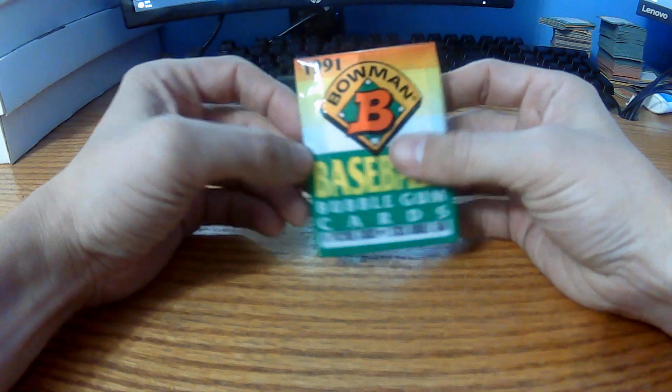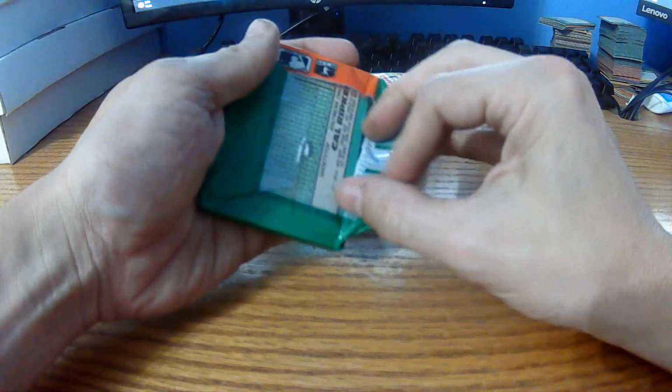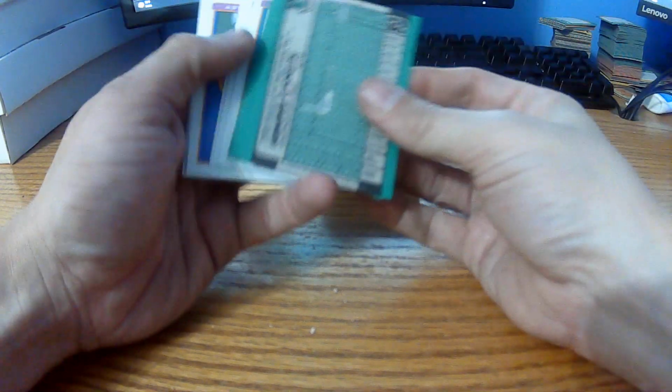All right, so now we're going to go over to 1991 Bowman. A lot of good rookies in here. They seem to be pretty hard to pull, but hopefully we'll pull something nice out here. I did finally pull a Jim Thome out of here, which was the third box I'd opened without pulling any. So as I got close to the end of this box, I did finally pull one last time.